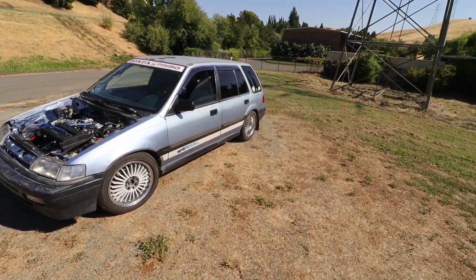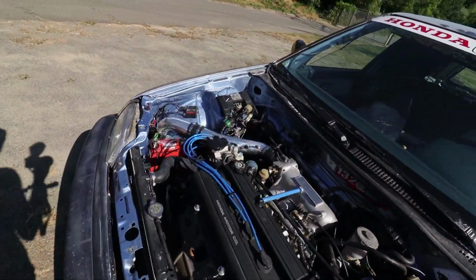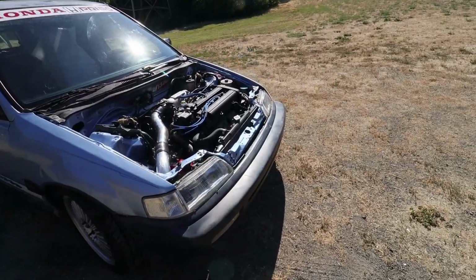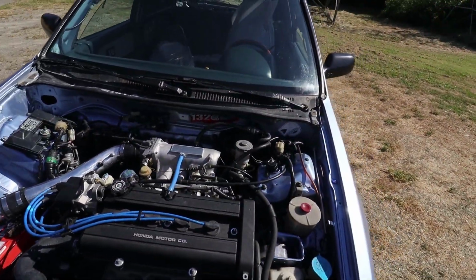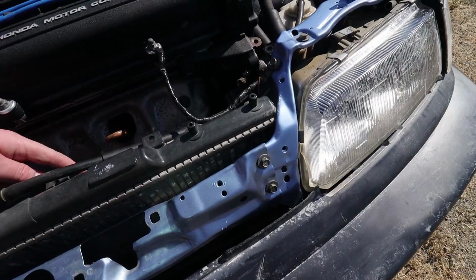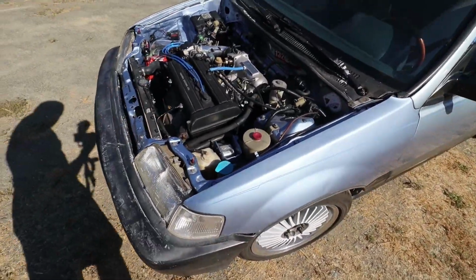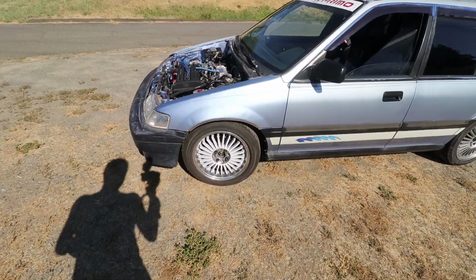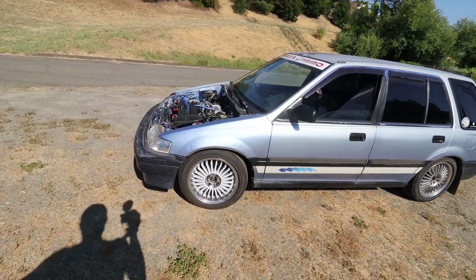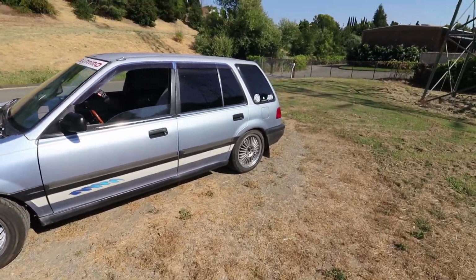Alright. It's a pretty sweet test run. I mean, this alignment's a little better than it was. Still trying to get used to these 16s on here. Definitely hard to get used to. I really prefer the 15s. I'm thinking the header is separating either from the head and its little, what is that called? The B header gasket or something. The second header gasket that goes in between the downpipe and the top. But yeah, overall, stoked to be driving this thing again.